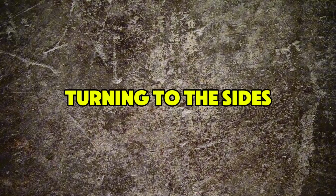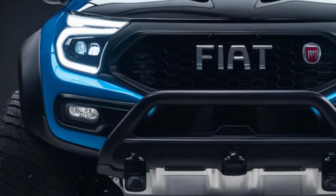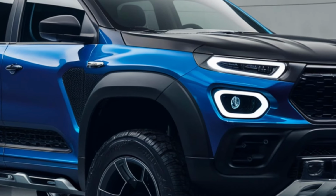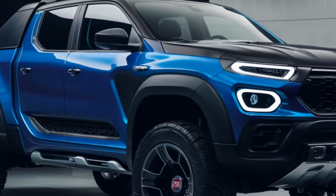Turning to the sides, the Fullback's appearance is defined by robust, muscular lines that extend from the front fenders to the rear, giving it a sensation of movement even when motionless. The wheel arches are visibly flared, with big 18-inch alloy wheels on the base model and up to 20 inches on higher trims. They not only look excellent, but they also give adequate clearance for severe off-roading.